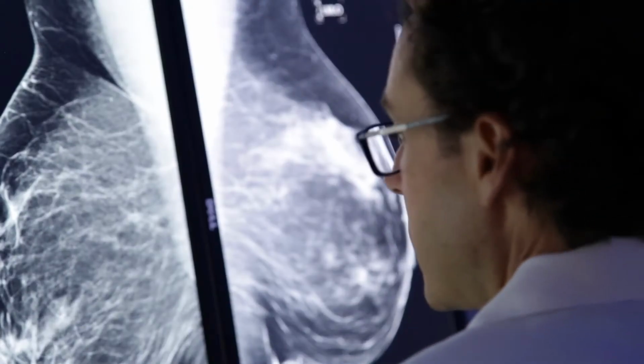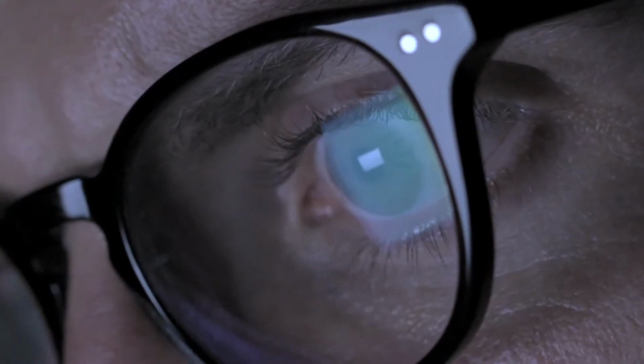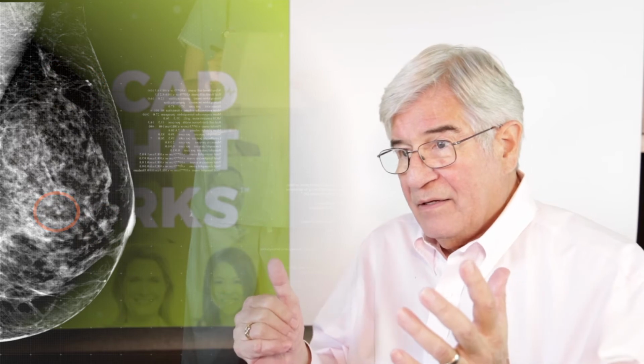The machine is only as good as the data that we give it, which is called the truth, or ground truth. So basically, it's radiologists like myself and other consultants who review the data, and we're marking off on the mammograms what's benign, what's cancerous, and that data is what the machine learns from. If you don't give it good data in, you don't get good data out. We have the fewest false positive markings of anybody. So it's a usable CAD, or CAD that works.